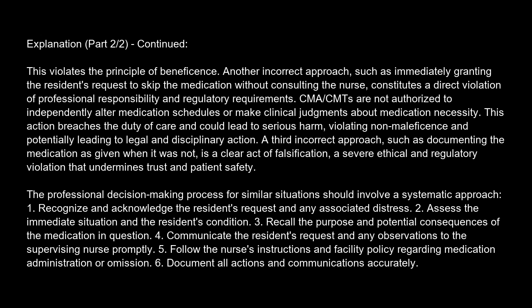The professional decision-making process for similar situations should involve a systematic approach. 1. Recognize and acknowledge the resident's request and any associated distress. 2. Assess the immediate situation and the resident's condition. 3. Recall the purpose and potential consequences of the medication in question. 4. Communicate the resident's request and any observations to the supervising nurse promptly. 5. Follow the nurse's instructions and facility policy regarding medication administration or omission. 6. Document all actions and communications accurately.